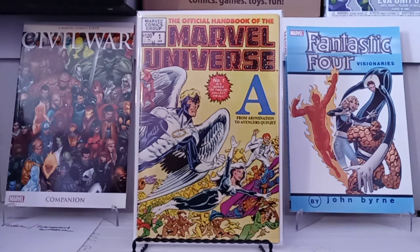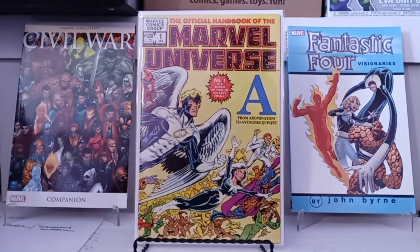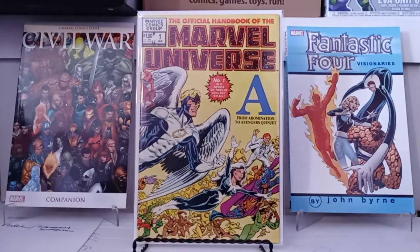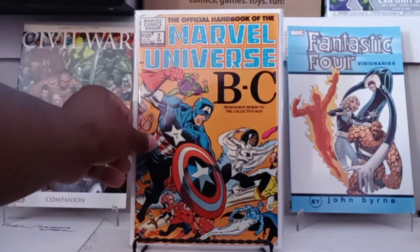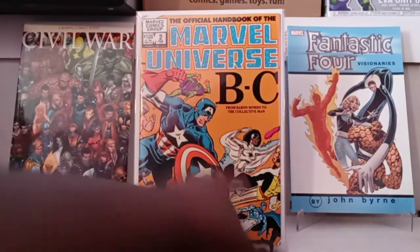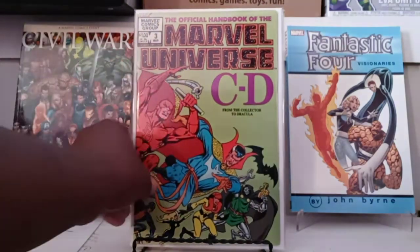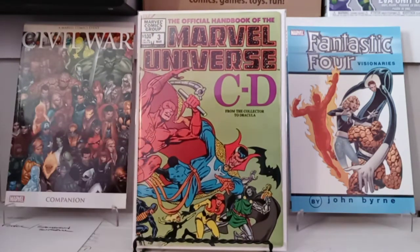And in the back of every one of these, there was an appendix of the alien races, which I believe in the deluxe edition, the alien races were in the last volume by themselves. This is issue number 2. It's Captain Universe right there. Issue number 3, and all of these were in alphabetical order, and it wasn't every single character, but most of the most popular characters and villains that were being used at the time.